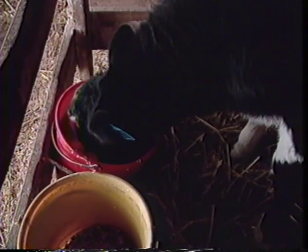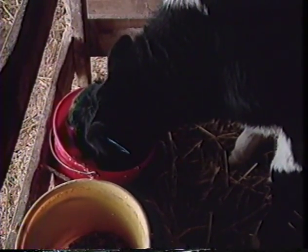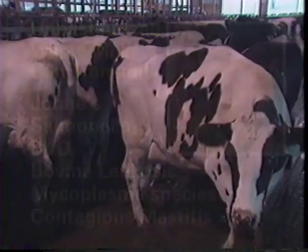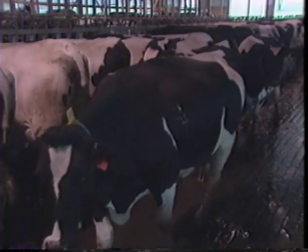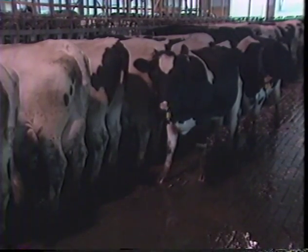Feeding unpasteurized waste milk to calves can increase the risk of transmitting a variety of diseases from your adult animals to young calves. These diseases include Johne's disease, Salmonella, BVD, bovine leukosis, Mycoplasma species, and contagious mastitis. Pasteurizing transition or waste milk is recommended to reduce the risk of disease transmission problems. Economics and consistent quality control procedures must be evaluated before investing in a pasteurizer.